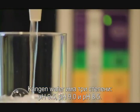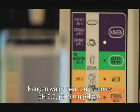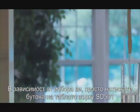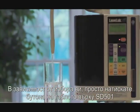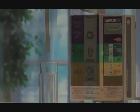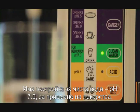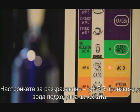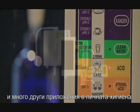There are 3 settings for Kangen water: 9.5 pH, 9.0 pH, and 8.5 pH. Depending on what pH level you want to drink, you simply press the keypad on the front of the SD501 and your desired level of pH water will be produced. There is a clean water setting, 7.0 pH, for taking medications. The beauty water setting produces water for skincare, bathing, and numerous other personal hygiene uses.